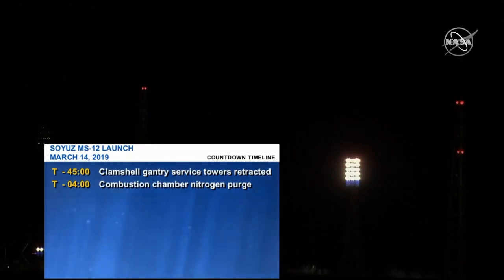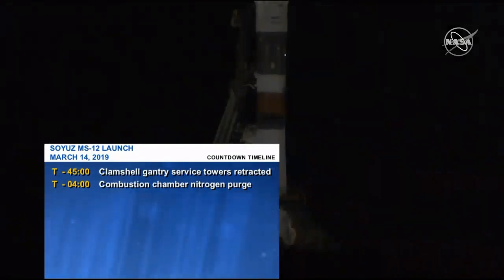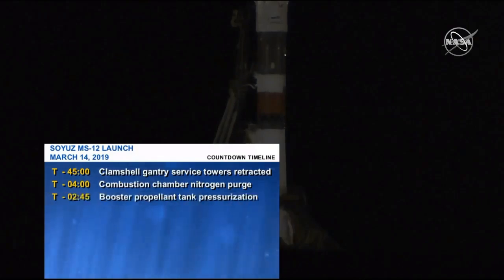The system is designed to pull the spacecraft and the crew clear of the booster, enabling the Soyuz capsule to parachute to a safe landing in the event of an emergency during the launch or early stages of the climb to orbit. As we get closer to launch, we'll see several other events unfold.